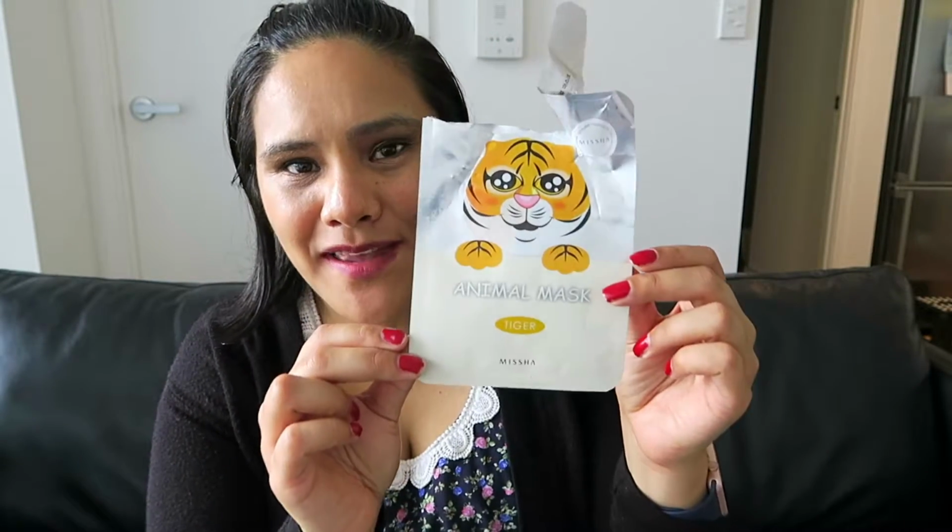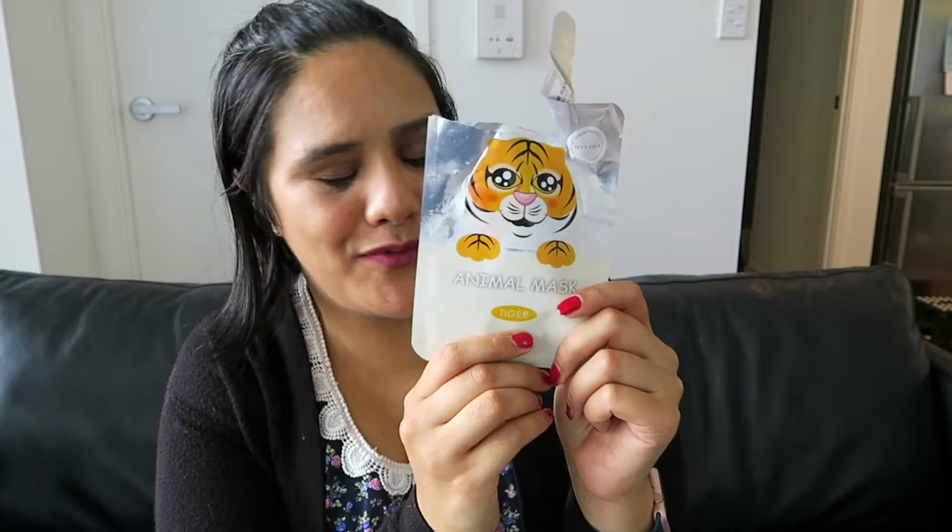The second mask I got from Missha was the tiger mask, and this is supposed to be for wrinkles. I don't know. I have no idea if this wrinkle stuff works. It left my skin feeling nice, but other than that, I wasn't sure if I noticed any difference.